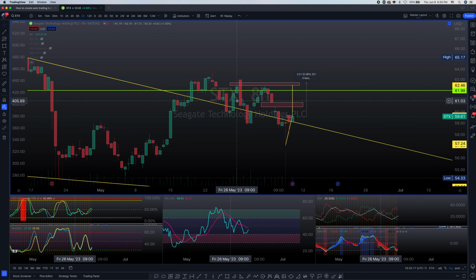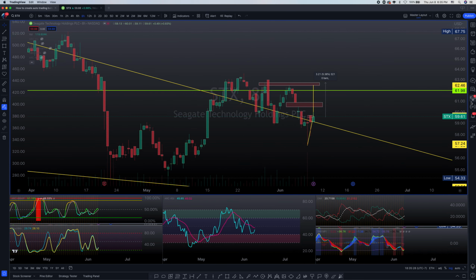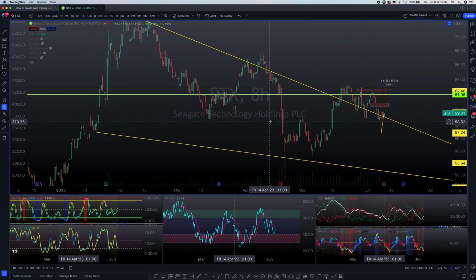I'm expressing serious warning here to the people who do not yet know how to properly execute risk management. Maybe consider staying away from the markets, as this would likely present a very huge risk for your portfolio.